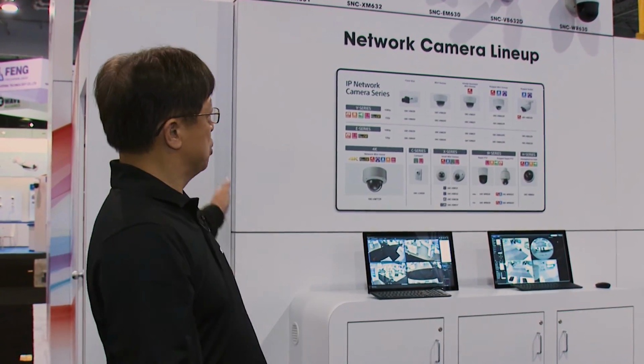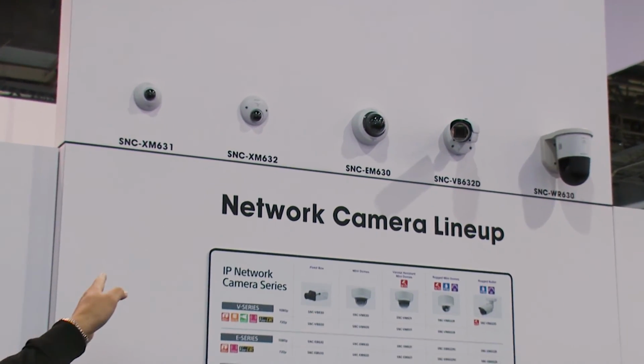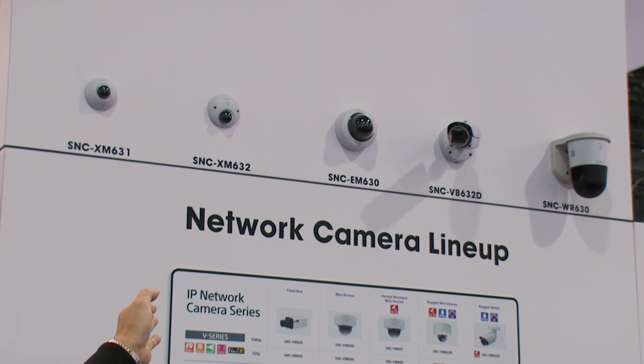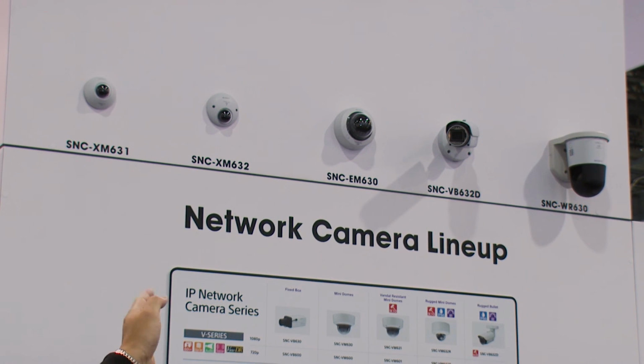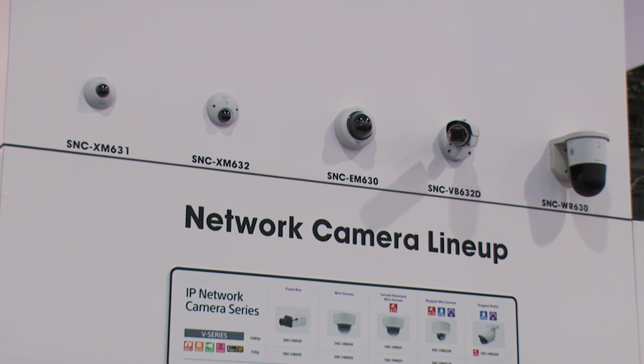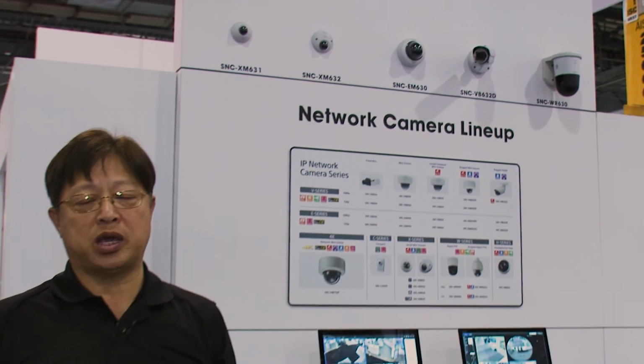So as you can see, we have the XM631, we have the 632, the EM630, which is mini dome, and then VB632D, which is the IR plus visible light bullet style camera, and our ever popular SNC-WR630, which is the 30 times optical zoom, endless pan tilt zoom camera.